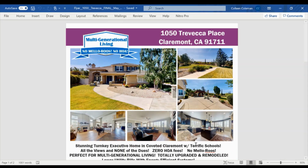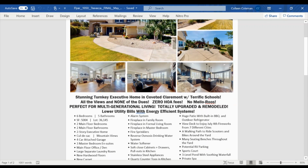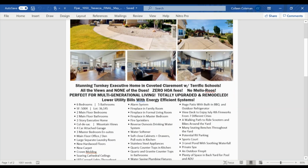Couple things. This beautiful, gorgeous home with over 5,000 square feet, 6 bedrooms, 5 baths, also has a central vacuum system, a water softener, fire sprinklers, a sophisticated alarm system that's been recently upgraded, and again, zero HOA fees, all the views and none of the dues. It's rare to find a home in North Claremont that does not have HOA fees. No Mello-Roos either. Totally upgraded and remodeled.